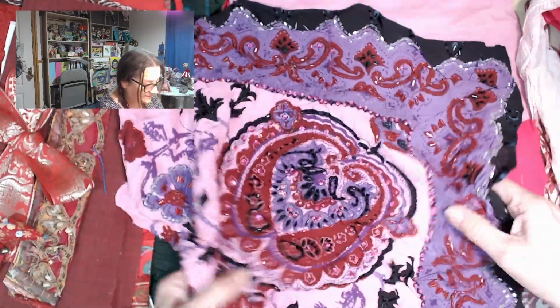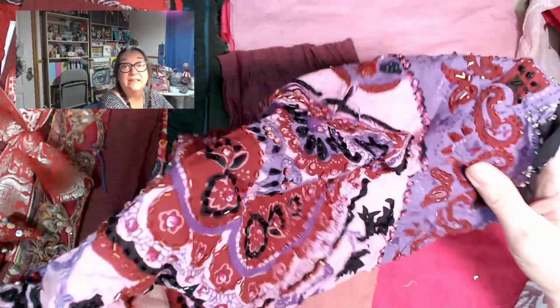Ooh, look at that! Look at all the beads on this. It's absolutely heavy with beads. You can feel the weight of them. They catch the light beautifully. I don't know if the camera will be showing that very well.